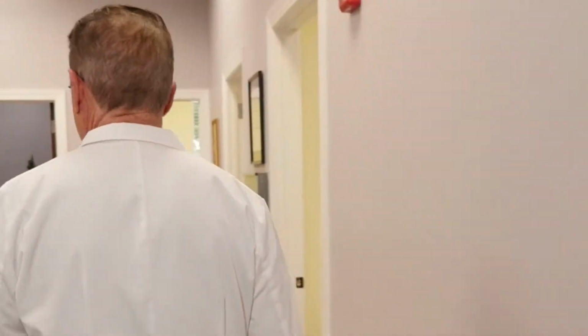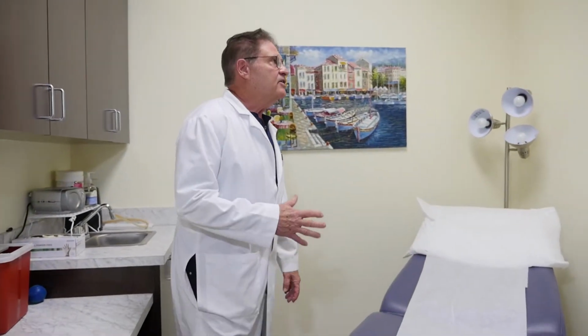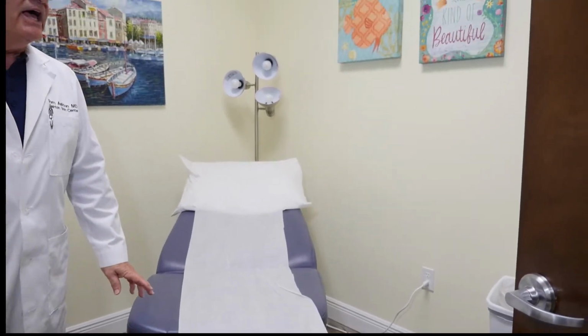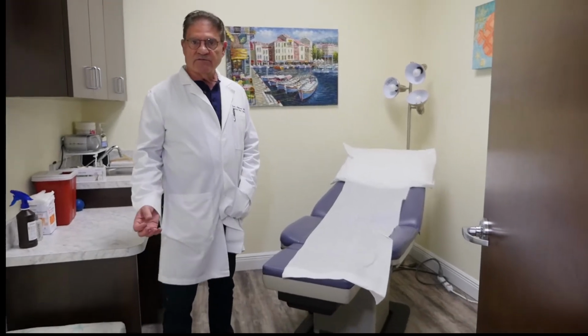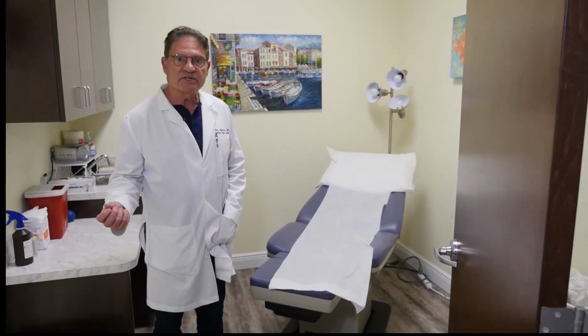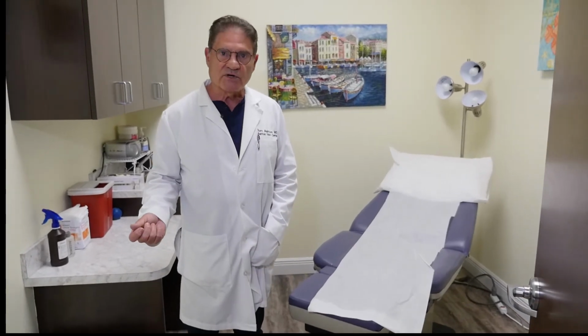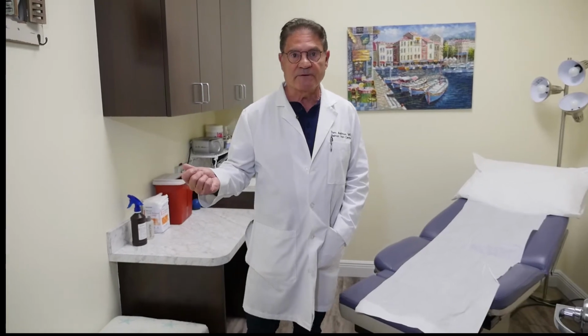Moving on down here, we have a special room set aside specifically for cosmetic sclerotherapy. And you can see another comfortable setting in here so that the patient is relaxed, and the patient will be here for about a half an hour for each treatment and receive cosmetic sclerotherapy injections to her legs. This is done by a registered nurse that has over 30 years experience with sclerotherapy.